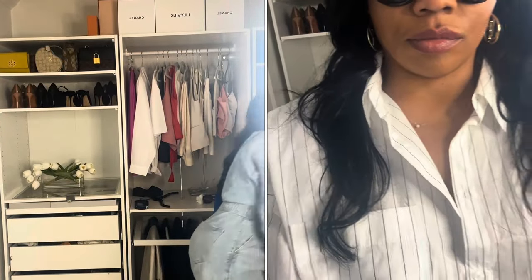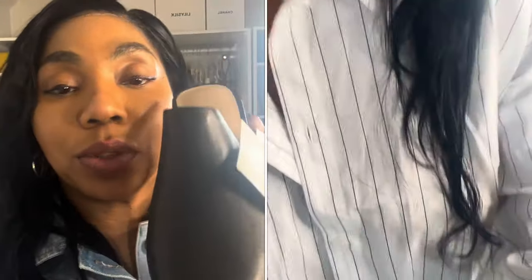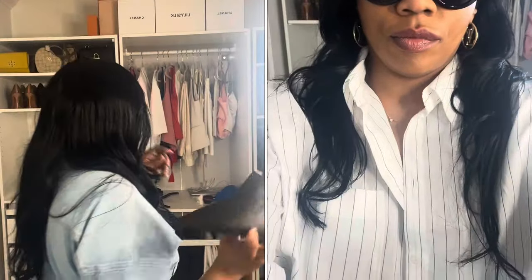And the last thing, guys, I found some cute vegan leather mules, not genuine leather, at H&M. Pointy toe, sort of like a little kitten heel. I thought they were very, very cute, very fashionable. These are a size 8. So I went ahead and got these. These were on sale as well.